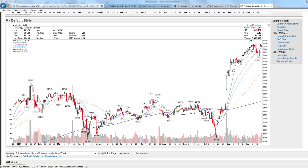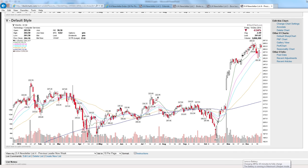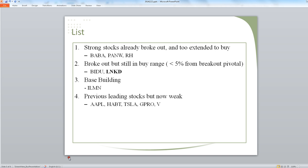Visa is not that bad yet, but it shows trouble signs here. Visa previously had a very nice run up. However, it came down here. Whenever a stock tries to make a high but can't hold and closes down instead, that's the first sign of trouble. And volume on the down days is higher than on the up days, so that's another indication there are more sellers than buyers, so one should stay out of it. So that's our four-stock list.